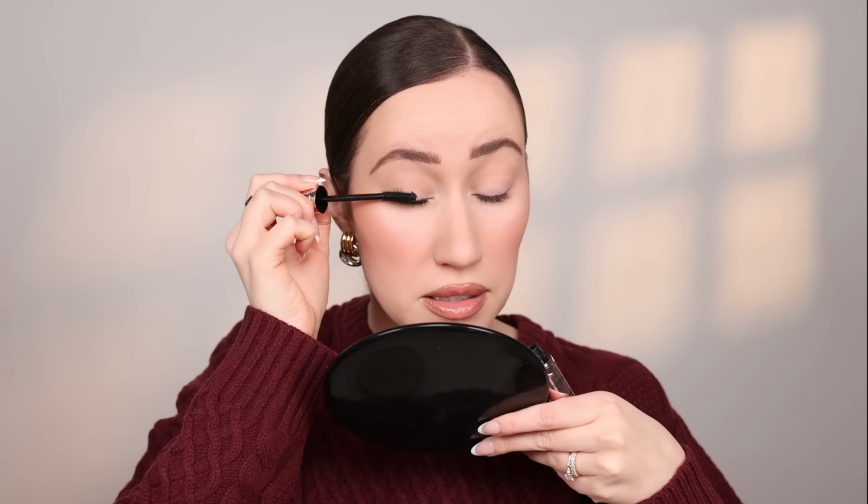16, 17, 18, 19, 20, 21, 22, 23, 24, 25, 26, 27, 28, 29, 30. Okay, 30 already feels like enough mascara for me. We gotta go to 100 though, so let's go. 31, 32, 33, 34, 35, 36, 37, 38, 39, 40, 41, 42, 43, 44, 45, 46, 47, 48, 49, 50. That's 50 layers. We gotta do twice as much to get to 100.